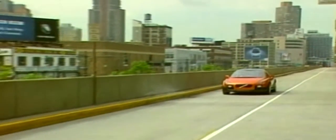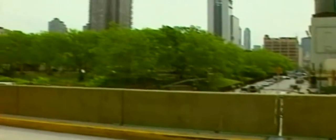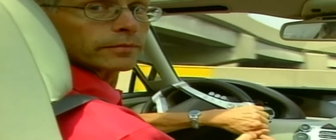A $10 million concept car from Volvo took to the streets in New York, offering many a glimpse into the high-tech future of driving. Futuristic cartoon character George Jetson would have been right at home behind the wheel. The only thing it doesn't do is fly.